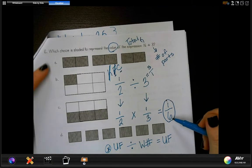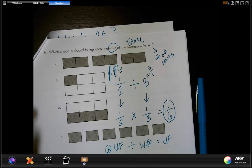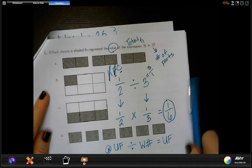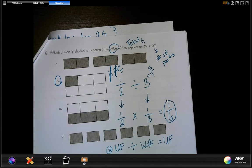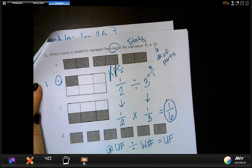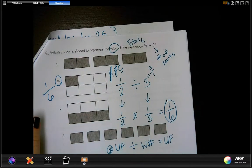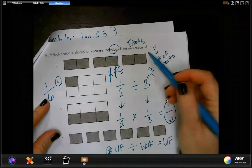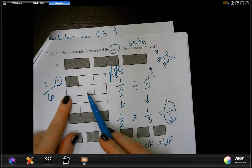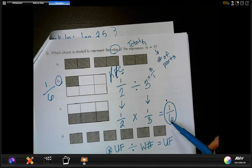Now what you need to do is go find which one of these models shows us a model of 1/6. Hopefully you guys picked letter B. Letter B is the correct answer. In letter B, what we see is one part shaded in out of the 6 parts that we have all together. So that gives us 1/6. When I solve 1/2 divided by 3, I get 1/6. So see, the model and the value of the expression are the same. So we know that B is the correct answer.